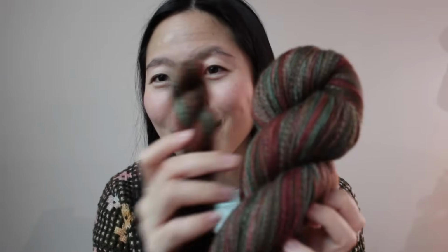Here it is. This is the Yarn Addict Co. BFL silk fiber in the colorway Autumn in the City. I think it definitely has autumn vibes, but also holiday vibes because of the red and green. I thought it was the perfect spinning finished object to end the year with. This is my last spin of the year. I don't want to have anything on my wheel going into the new year. I want to start a new project at the very beginning of the year, and I'm very happy with it.